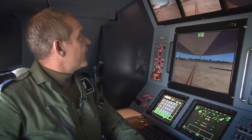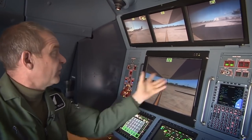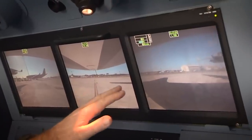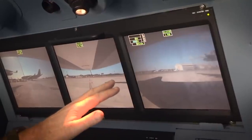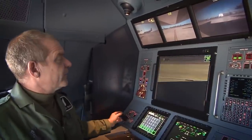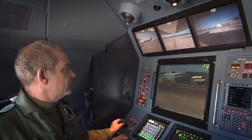Jerry, just talk us through how the cameras work. OK, well, we have an array of cameras that can be used to show pretty much a full panoramic view at the rear of the aircraft. We have one on each side that look at the refueling position, so when the hoses trail, they're focused on the position that the receiver will be in. We also have one looking directly rearwards, and we can select the view to look around the aircraft and slew it one way or another.